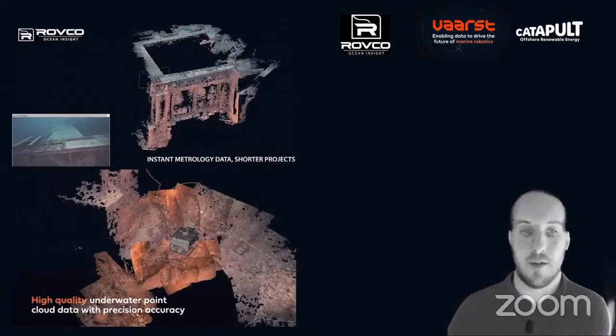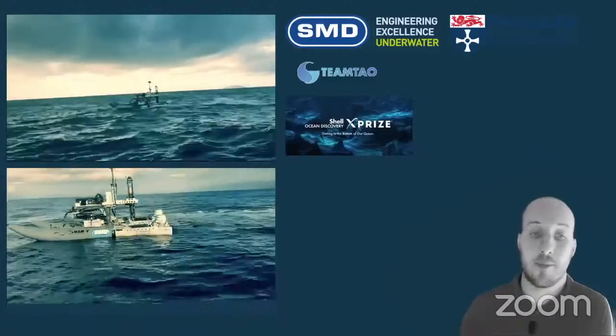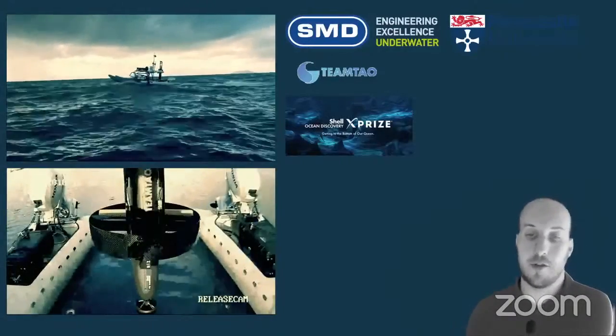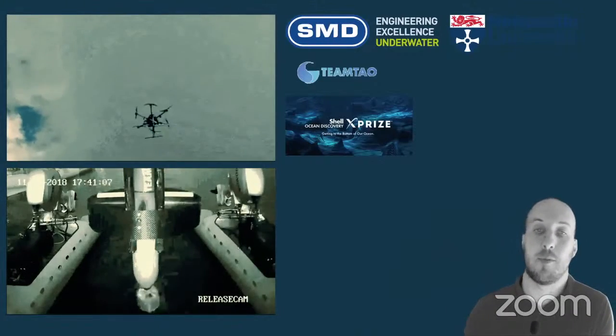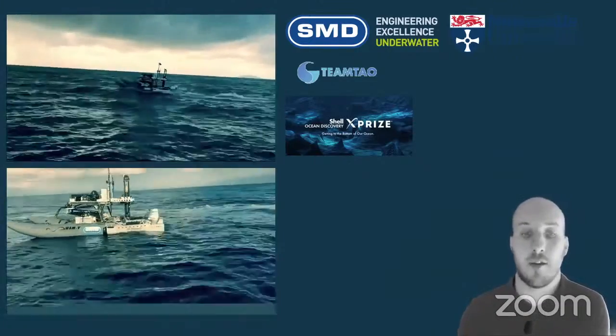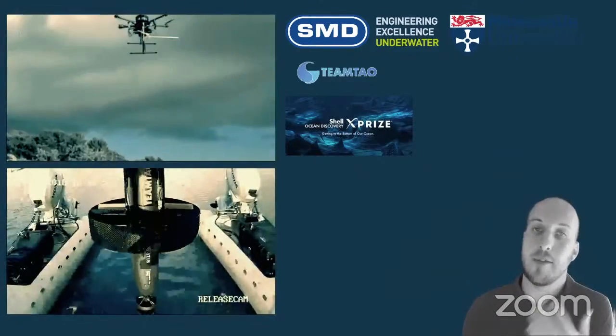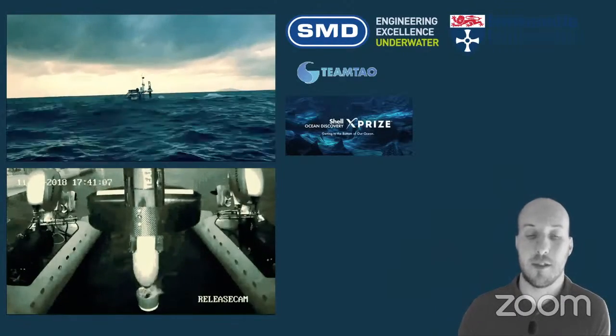The ability for ROV operators and engineers to have access to live 3D reconstruction of their assets is proving extremely valuable. As well as funding high-growth startups, we've also awarded funding to a collaboration between Soil Machine Dynamics and Newcastle University called TeamTau to enter the Shell Ocean Discovery X Prize. If you don't know about the Ocean Discovery X Prize, I'd encourage you to go and check it out. But it was basically about mapping the deep open ocean floor to 100 times the resolution of previous methods.